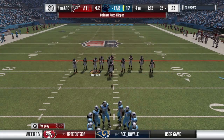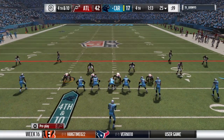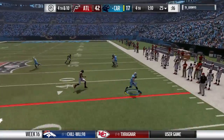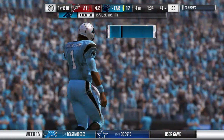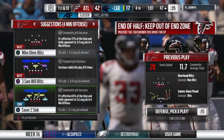All right, they're going to try and keep hope alive here on 4th down. They're going for it. Desperation time. Newton, 4th down. And he finds a man. It's Olsen. And he'll be taken down, but not before he gets into enemy territory. And that's a big pickup of a 1st down.